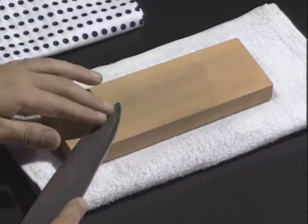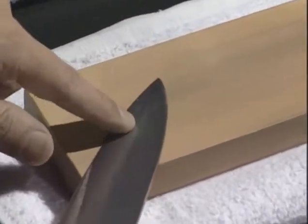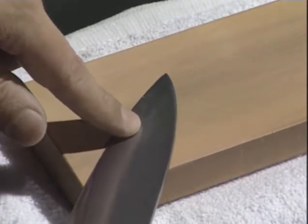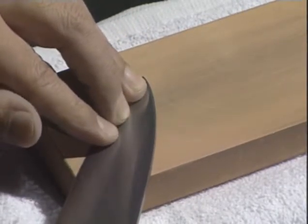Another point I want you to remember concerns your finger position. Keep your fingers close to the edge of the blade. The correct finger position will achieve the sharpest edge with the least amount of effort.